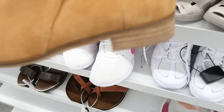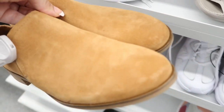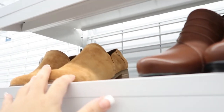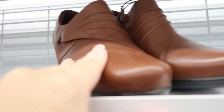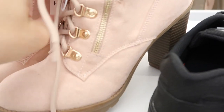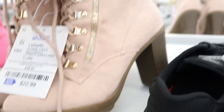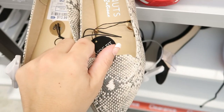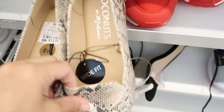Oh, I love these little Toms. They're basically flats. They have a little wedge. They're suede. And they're only $19.99. Their shoes are really comfortable. And they got multiple pairs of those. These are another pair of the Collection by Clarks. These are by the brand Andiamo, and they're $22.99. They're cute little pink booties. I'm pretty sure this is all man-made, but still really cute. I love these. These are only $13.99 by Coconuts.